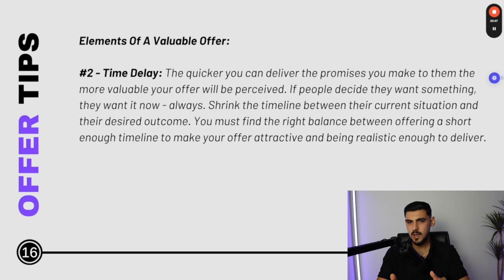So shrink the timeline between their current situation and their desired outcome. Figure out a way to deliver results as fast as possible to your clients. You must find the right balance between offering a short enough timeline to make your offer attractive and being realistic enough to deliver. So obviously you can't just tell them it only takes us a day to deliver X outcome. You're probably not going to do it. It's going to backfire. They're going to ask for a refund. The whole point of this is you need to find the right balance, a short enough timeline that is going to increase the value of your offer, but it's also long enough to give you time to deliver.